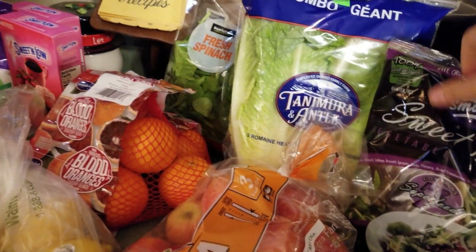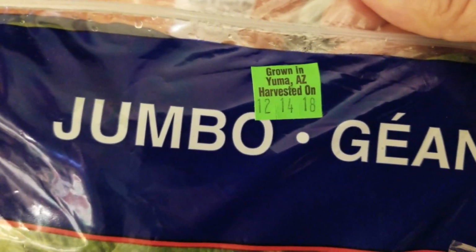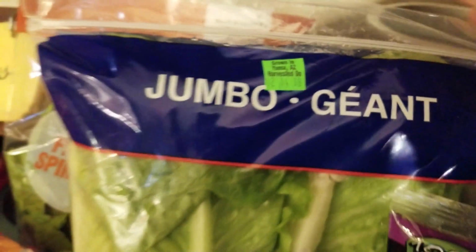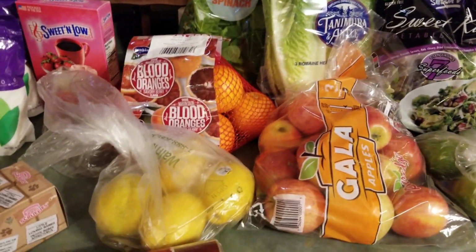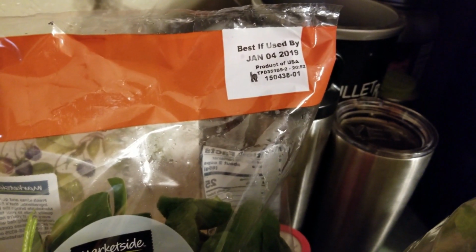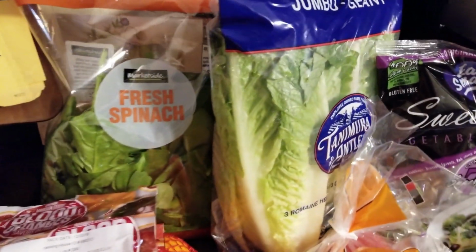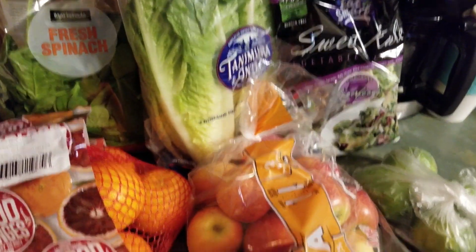I also grabbed some romaine hearts, and it's interesting because now on all of the romaine lettuce that I saw, anything that contained any romaine lettuce, it said when it was harvested and where it was harvested on all of the price tags, or all of the packaging. So gonna take care of the problem, I guess. I also grabbed a bag of spinach, and I grabbed the one that has the latest best if used by date, because I want it to last a while, and I will use this in my green smoothies. You know, after the new year, everybody gets on the health kick, so green smoothies with the spinach.